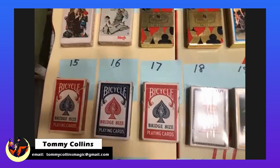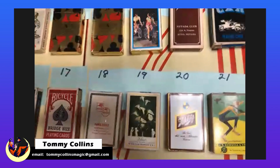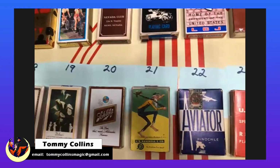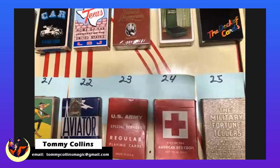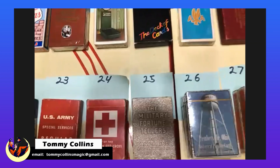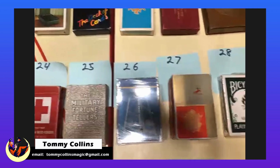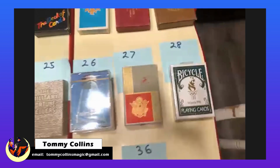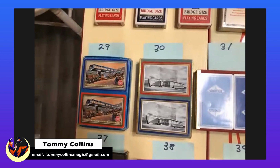I'm going to start moving along. Those are some bridges you can see. When we get done scrolling, if somebody says, Tommy, I want to see deck number such-and-such, I'll flip it around and show you whatever I can. Nice, look at the Red Cross decks. And the military fortune tellers, sealed, tax stamp sealed. Some of these are like choice decks. All right, that's through 28. Let me pick up 29.